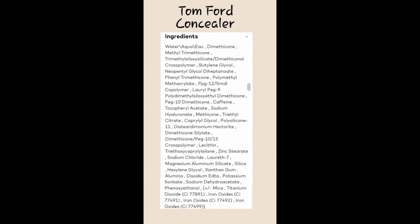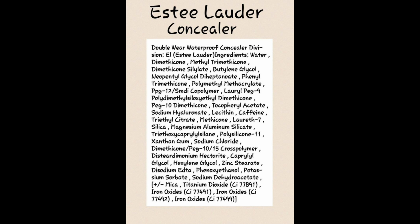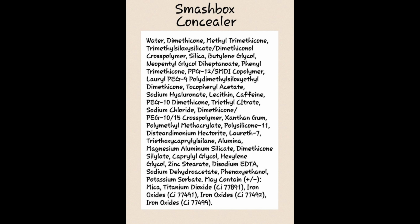There's really not a lot of differences between these. All three of the concealers have different sorts and different types of dimethicone, and as you guys know, dimethicone is the waterproof ingredient. It's what we use in antiperspirant and stuff like that. Even though Smashbox doesn't claim to be waterproof, it has quite a bit of that in it.